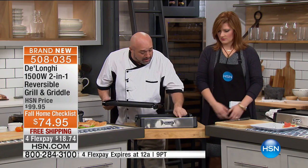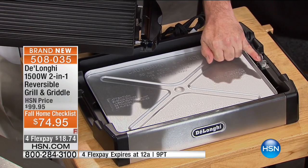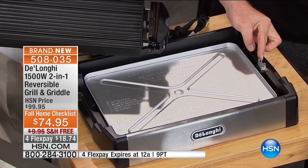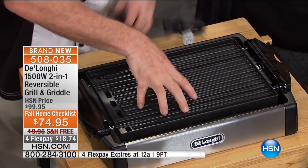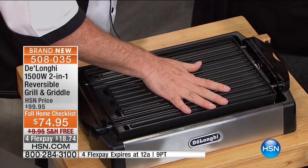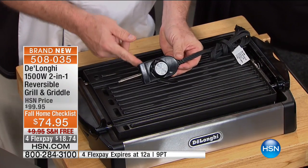And now have a look right here. We've got the drip tray inside. Everything's dishwasher safe. I love that. But this little lock right here becomes really important in just a second. When I put that grill plate on, there is no way in the world this will turn on and get heat to it unless this is sitting properly, because that's what the heating element goes into.